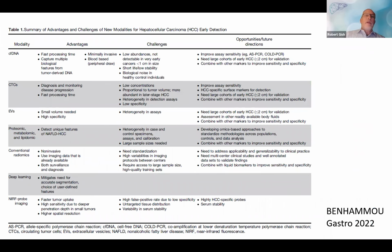There's a little bit more data on new challenges as well as advantages of these modalities for hepatocellular carcinoma early detection. Highlighted here are advantages, challenges, opportunities, and future directions. This is a great review from Benamou in Gastroenterology 2022, including issues such as proteomics, extracellular vesicles, conventional radiomics, deep learning, and what's called probe imaging.